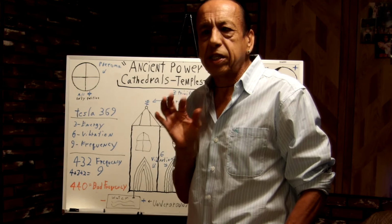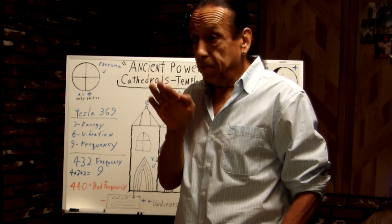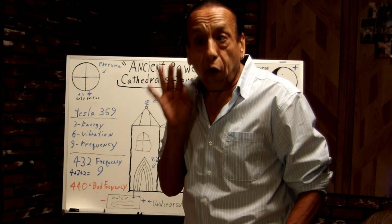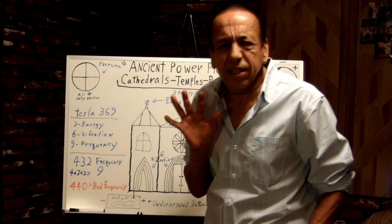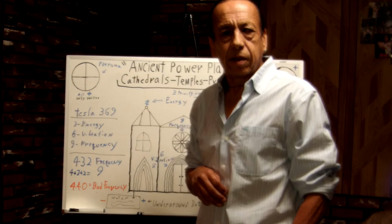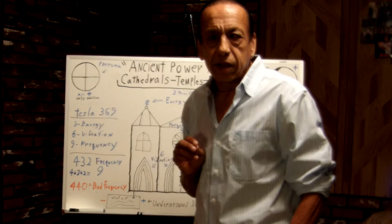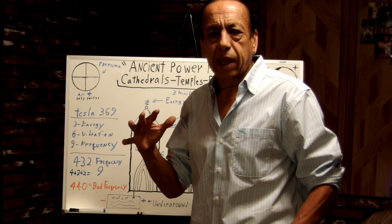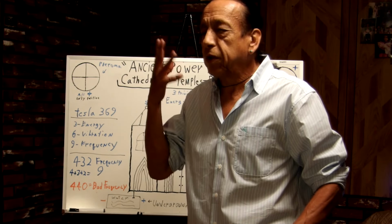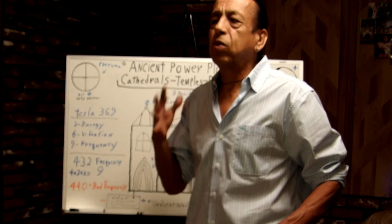Then they changed the frequency of music to the 12-tone scale with minor and major, treble clef, bass clef. They changed it to 440. 440 is messed up. All the music we have been listening to for decades, for a century, all the sound that comes out is all 440. It's bad for us. It holds us back. It keeps us from thinking. It doesn't help us think good. We think about failure. Oh, can I make it? I can't make it. There's no confidence.